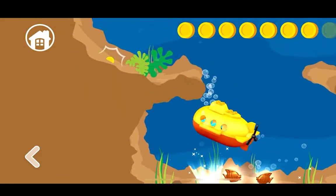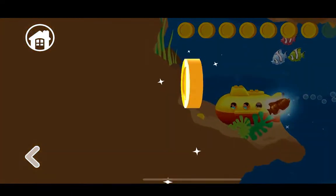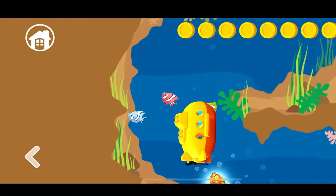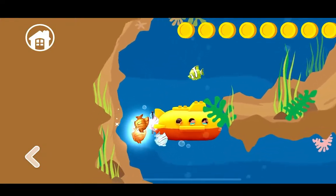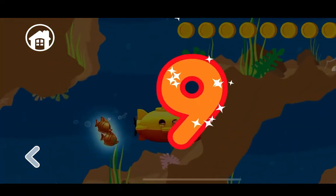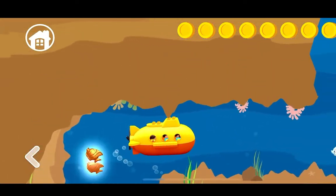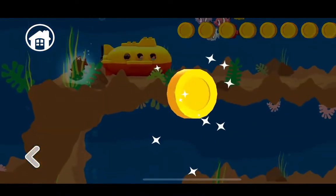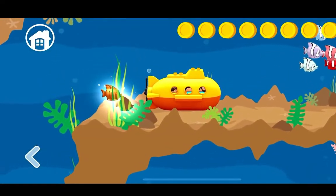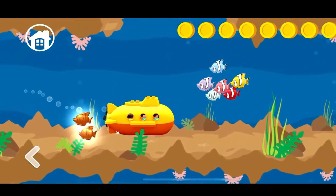Okay, one more coin. Super, I see it. It's eight. Eight. Go down. Oh, I see. And one more coin, nine. And the last one. Nine. Super. It's a 10 coin. 10. Super, guys. Okay, let's see what's next.